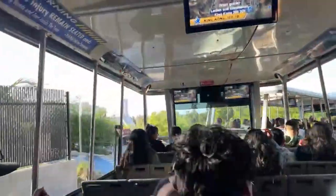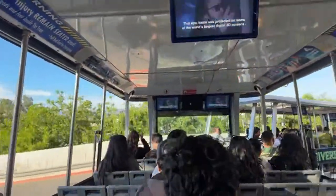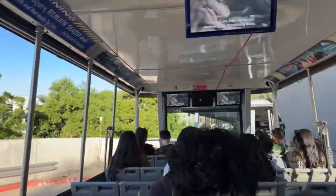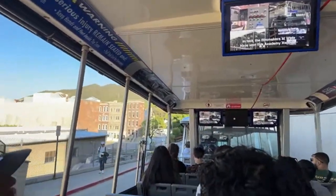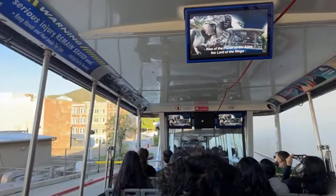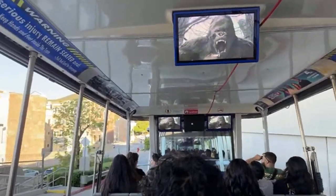Kong 360 3D, everybody. That feature was brought to you by the people at Weta FX. On a screen that's 40 feet tall and 180 feet long, they have won 7 Academy Awards for their productions, such as King Kong, Avatar: The Way of Water, and The Lord of the Rings.